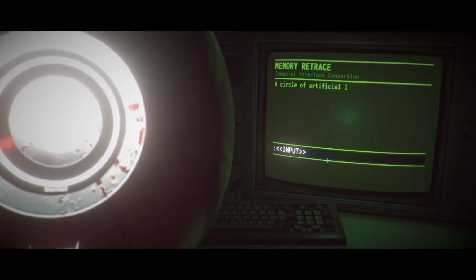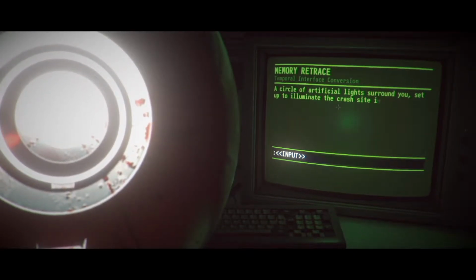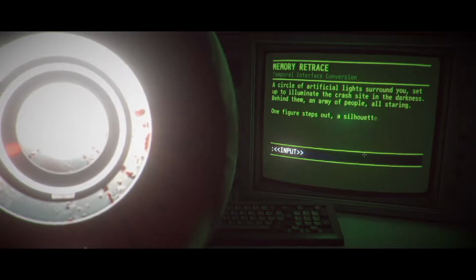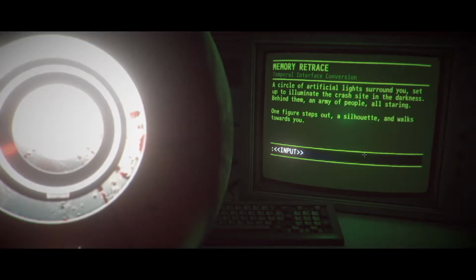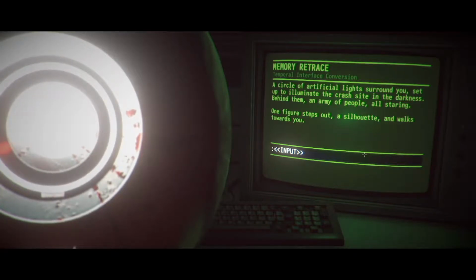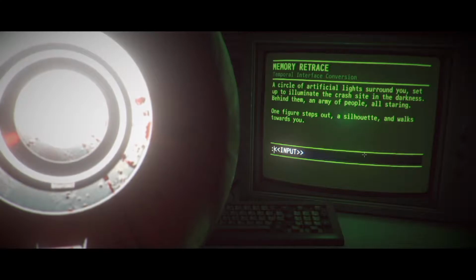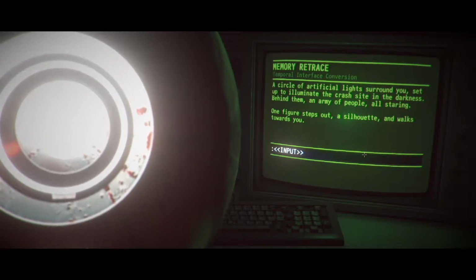Look around. It's Limp Bizkit fucking up your town. I made that joke in the last episode. A circle of artificial lights surround you, set up to illuminate the crash site in the darkness. Behind them, an army of people. Wait, okay, I get it. We're on Earth. One figure steps out, a silhouette, and walks towards you.